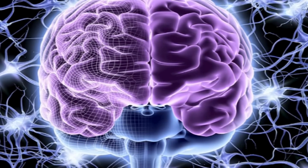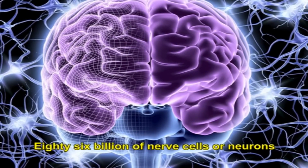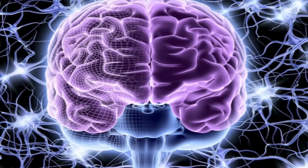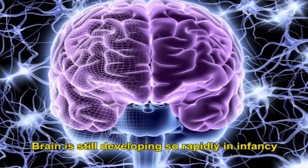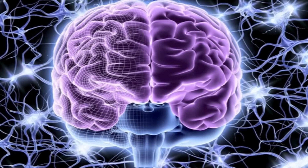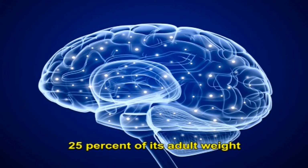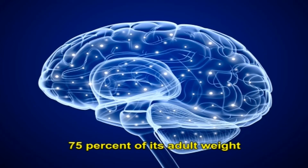At birth, the infant that began as a single cell has a brain that contains 86 billion nerve cells or neurons. Amazing. Extensive brain development continues after birth through infancy and later. Because the brain is still developing so rapidly in infancy, the infant's head should be protected from falls or other injuries. At birth, the newborn's brain is about 25% of its adult weight, and by the second birthday, the brain is about 75% of its adult weight.